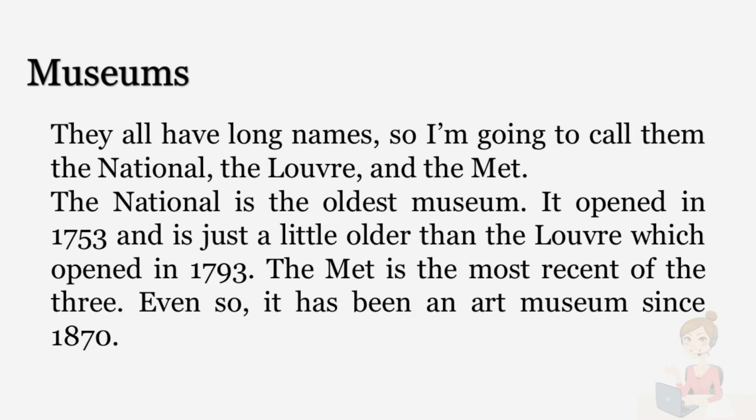The National is the oldest museum. It opened in 1753 and is just a little older than the Louvre, which opened in 1793. The Met is the most recent of the three. Even so, it has been an art museum since 1870.